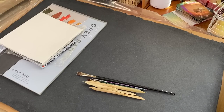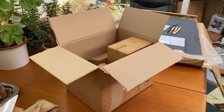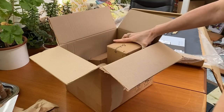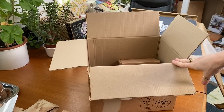So let's move on to the little box. So here I have, I think I'm going to need some scissors here or a knife. Quite a few bits and bobs in here, and it's so beautifully wrapped. I've got a little box. Let's just get everything out, shall we, because it's all so cute.